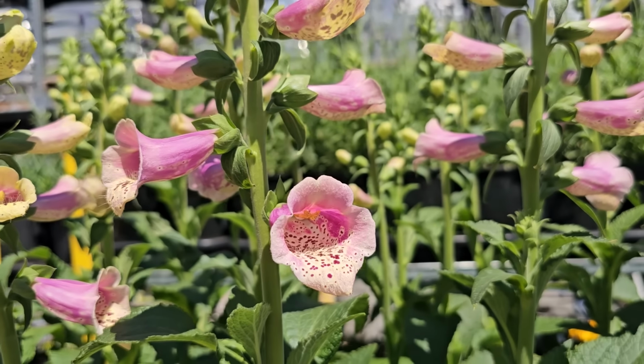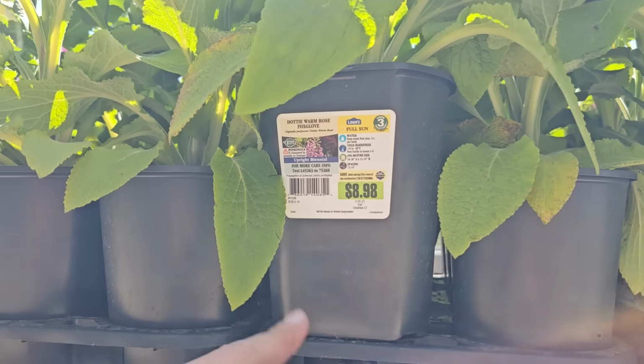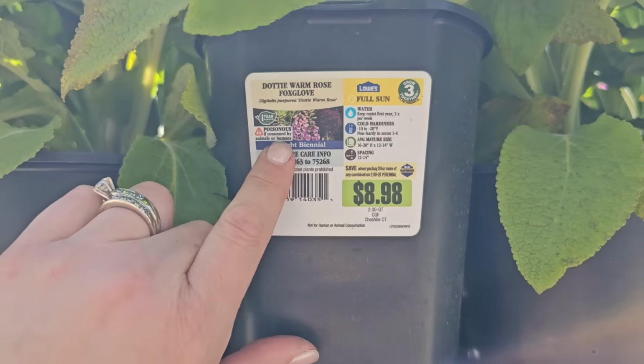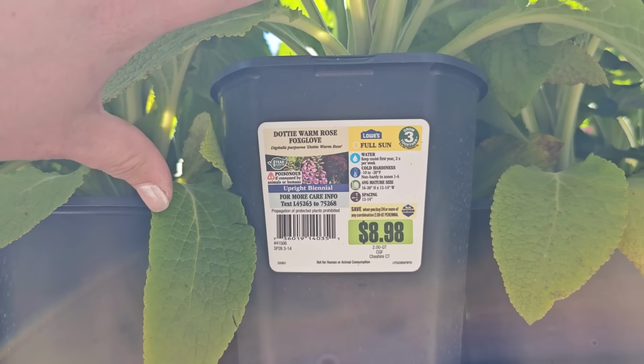And some foxgloves. Now this is a quintessential cottage garden flower. They're tall, beautiful, pollinators love them, but they are toxic. So if you have pets or children that frequent your garden, something to be aware of. Now this variety is the Dotty Warm Rose Foxglove. It likes full sun. It is hardy down to -10 degrees Fahrenheit.